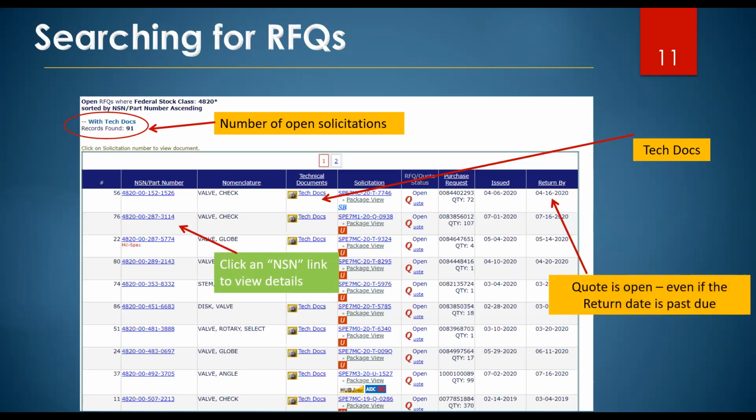And then you want to make sure you're looking at the quote to see if it's open or when it needs to be returned by. Sometimes you'll see some of these open solicitations where the return date is past due. Say today is August and the return date was in April. If it still says it's open, then that means that nobody bid on that solicitation. That means you still have an opportunity to bid on that. You'll also notice over here, the solicitation was reserved for small business. I know I mentioned before that requests for quotes are usually set aside for small business, but the keyword is usually. This second one down is unrestricted.